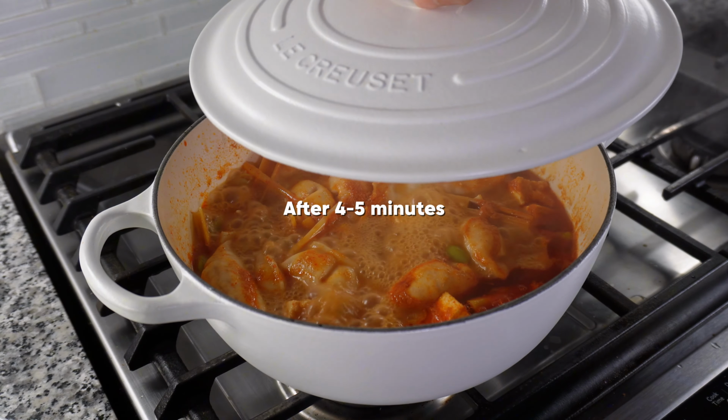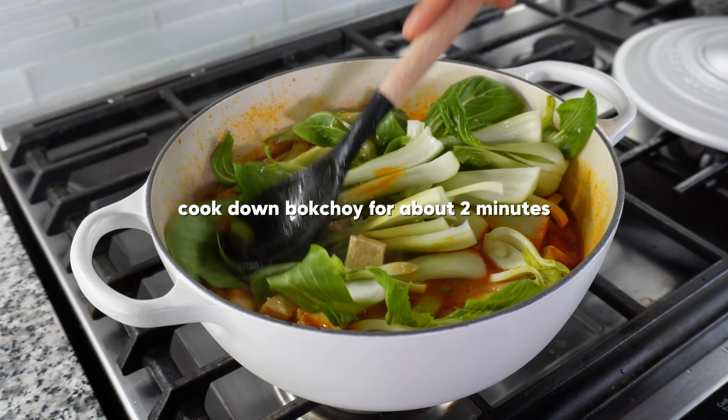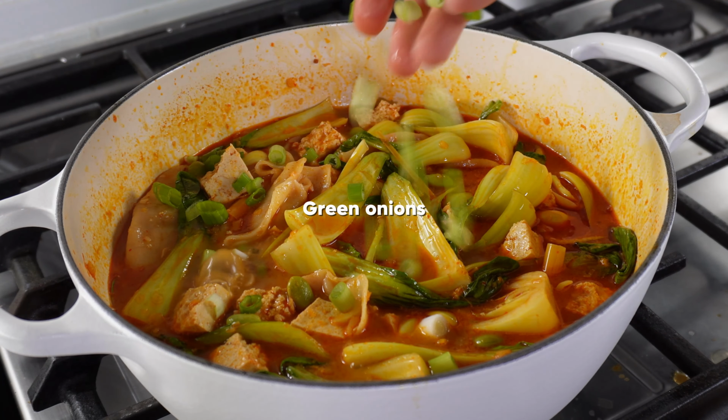This soup is so tasty, guys. My entire family loved it, including my kids. They wanted me to make this soup again the next day. This recipe makes about 3 to 4 servings depending on the size.